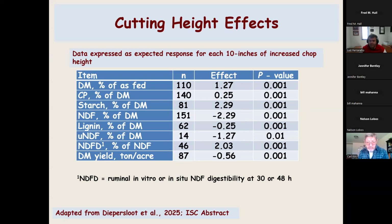It's going to increase dry matter a little bit. This is new for me because I never paid too much attention to crude protein, but it increases crude protein a little bit. It makes sense that corn kernel has more crude protein than the plant. Obviously it increases starch a little bit at the expense of NDF, and reduces lignin or uNDF, whatever you use as a metric. We are reporting both because there are fewer studies with uNDF than with lignin in this case, and it will increase NDFD, but all of that change is at the expense of yield, okay?